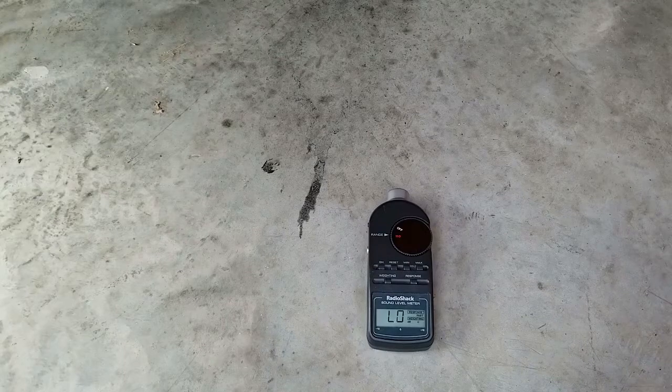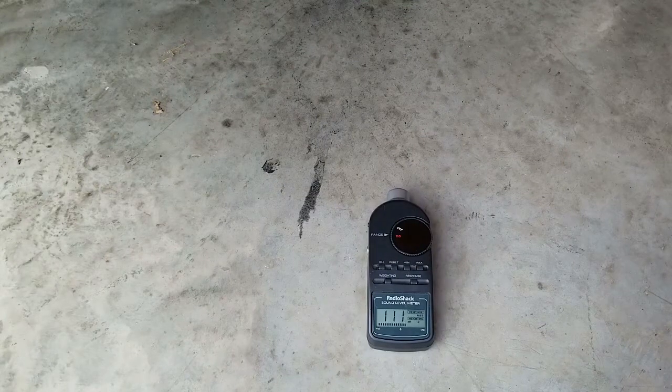But the Nova hasn't been started in about the same time. I think I started both at the same time. So I'm going to go see how it does. Take it to 2,000 and then 3,000 after it warms up for a minute.